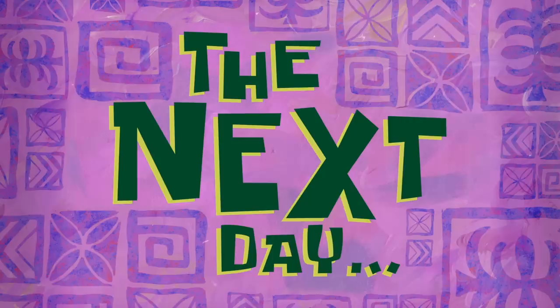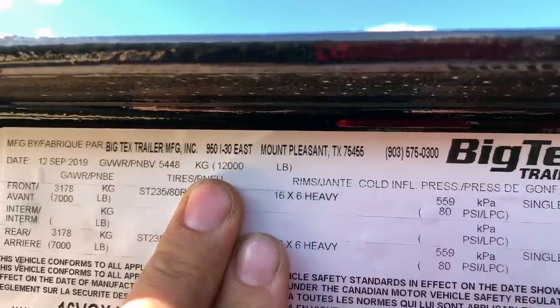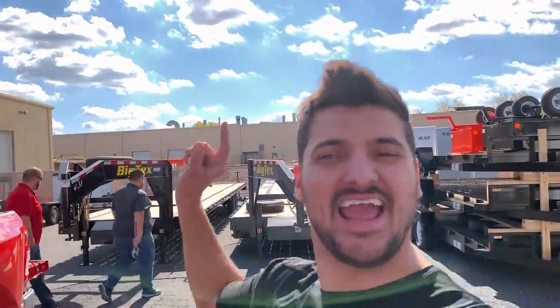And so basically I cannot connect to that trailer at all, period, whatsoever, until it's registered or until the sticker says 12,000, because then I would technically need a CDL because that's the way laws work. The next day. That is correct, boys. We are back at the dealer picking it up. They had to overnight the 12,000 pound sticker or else I'd need a CDL, and I don't have a CDL. So let's connect to this trailer and hit the road and go weigh it and see how much this thing weighs compared to my Hefty.